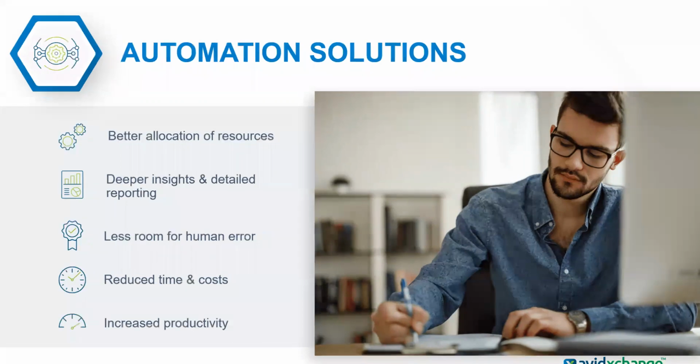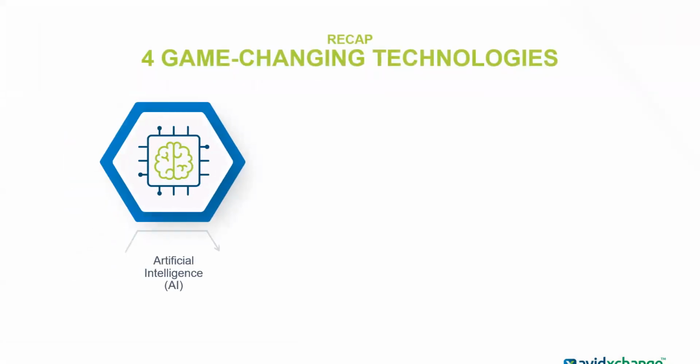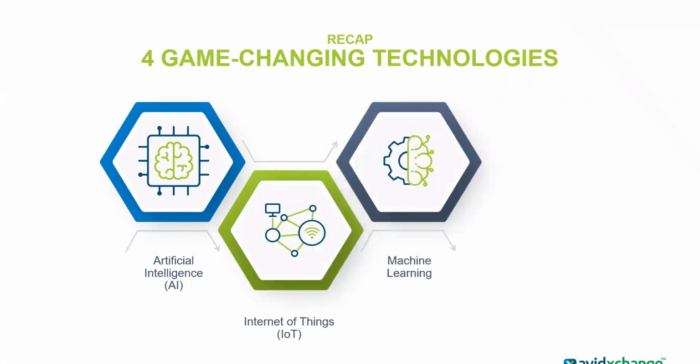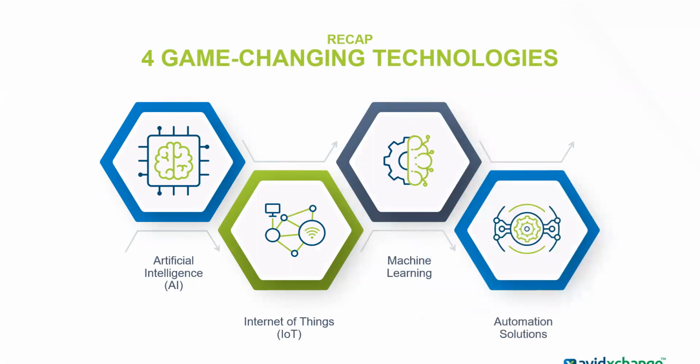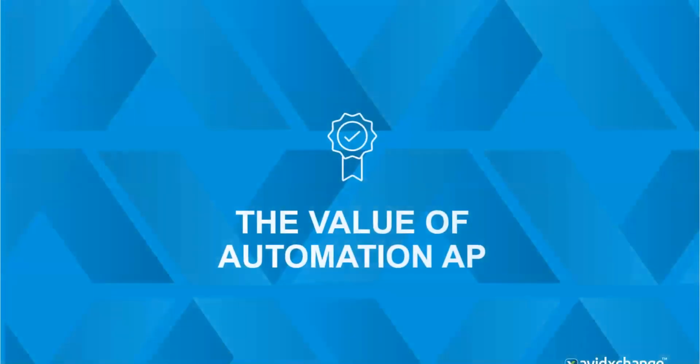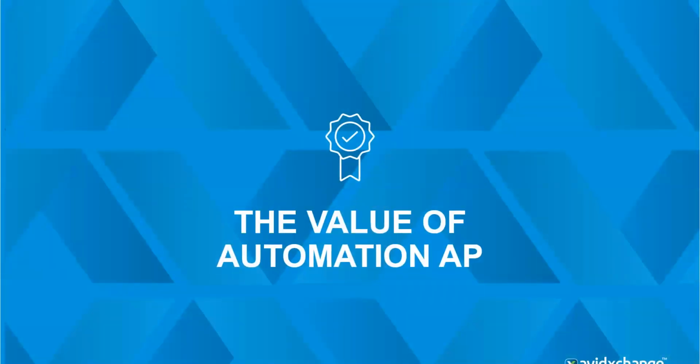Now we're going to recap the four game-changing technologies that we dove into. Number one, artificial intelligence, or AI. Number two, the Internet of Things, or IoT. Number three, machine learning. And number four, automated solutions. What we're going to talk about now is the value of automation for AP.